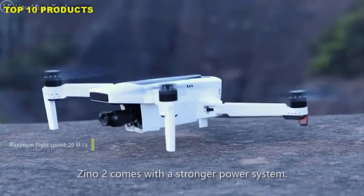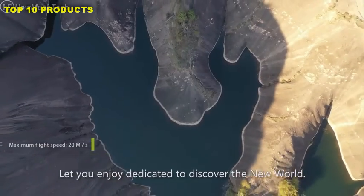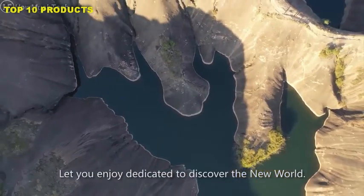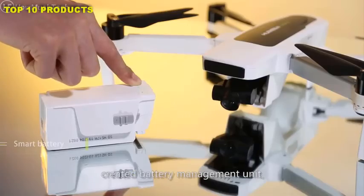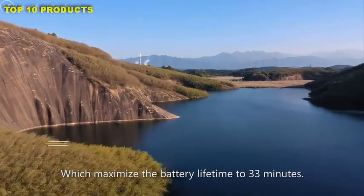Zino 2 comes with a stronger power system. Maximum flight velocity increased to 20 meters a second. Lets you enjoy being dedicated to discovering the new world. Adopted smart battery, created battery management unit, and self-learning mechanism, which maximize the battery lifetime to 33 minutes.